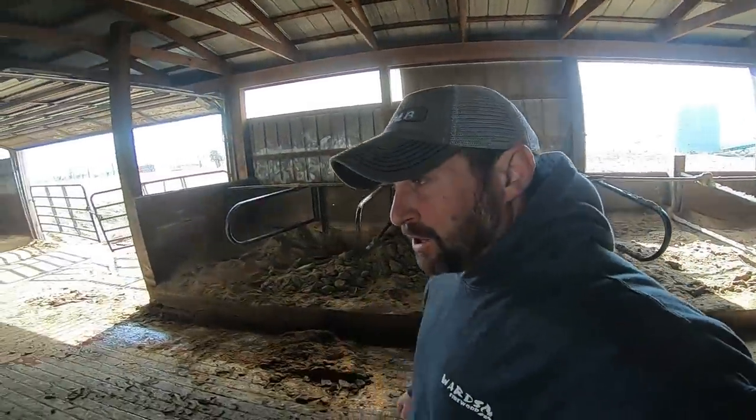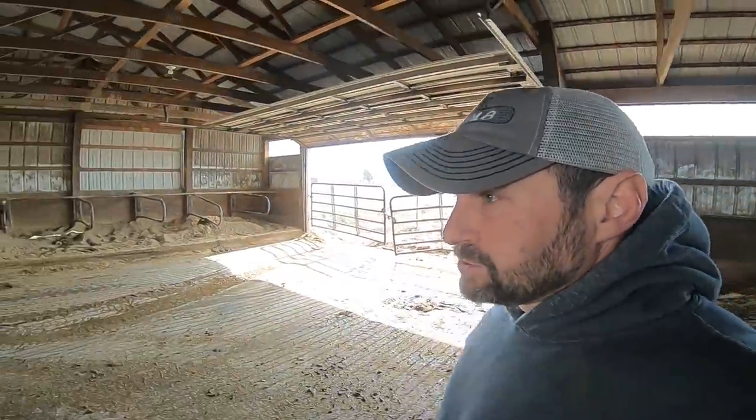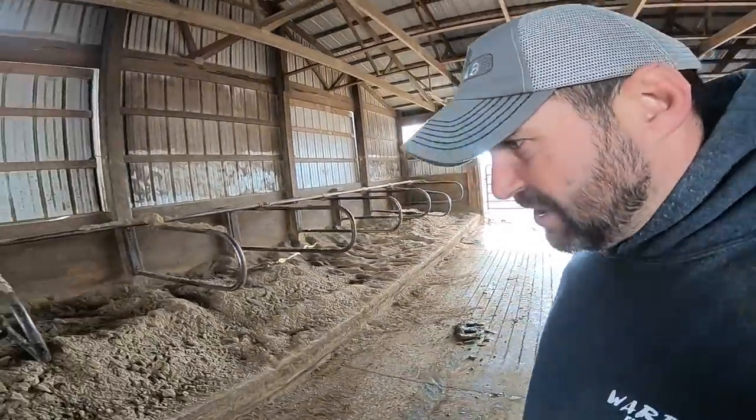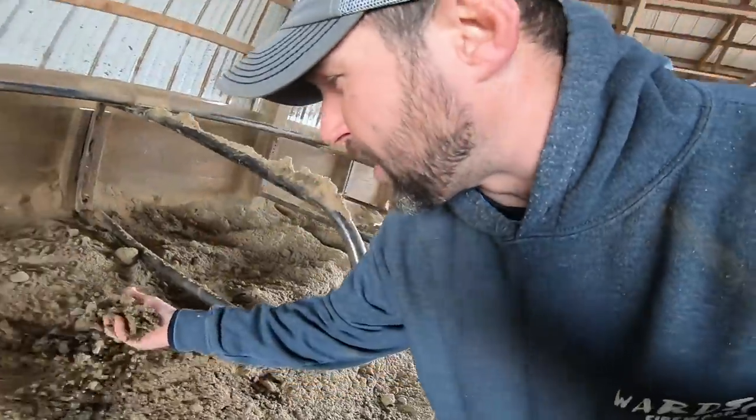Pretty good, main bunk's full. Greg's filling these stalls up. See, this is just some fluffy. This is a different variety of sand they got. They found a pocket in their pit. Don't even have to be screened, it's so pure. That's beach sand right there, buddy.